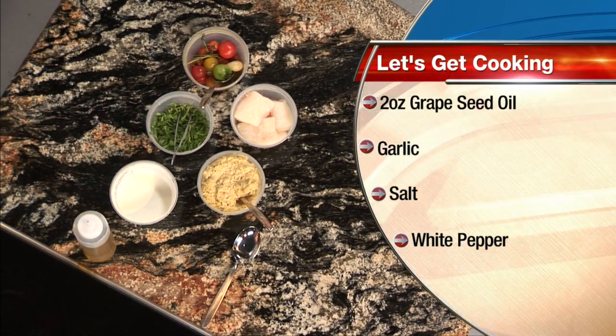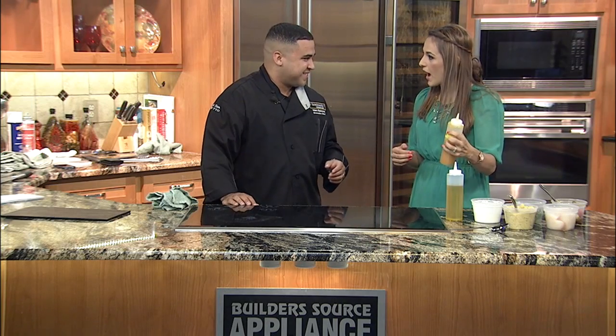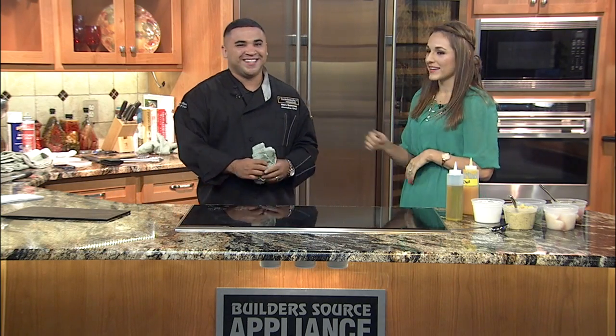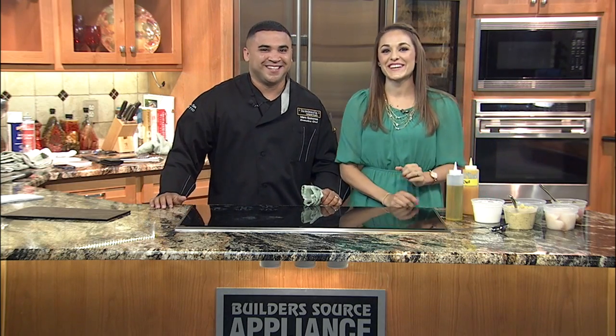Okay, so let's talk about this. You said this is apricots. Yeah, this is an apricot gastrique with halibut. That seems like flavors that are kind of different. So where'd that come from? Well, it's very seasonal right now. It's light, it's fresh, it's colorful, and it's going to taste even better. Oh, all right. Well, I can't wait to get started. Chad will join you in the kitchen here in a little bit, but for now, we're going to send it over to Chad.